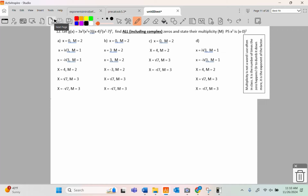So find all the zeros, including the multiplicity. It's the zero product property. 3x squared is 0, so x is 0. It happened twice. M equals 2. x equals 0, x equals 0, x equals 0. Doesn't mention it. Gone.